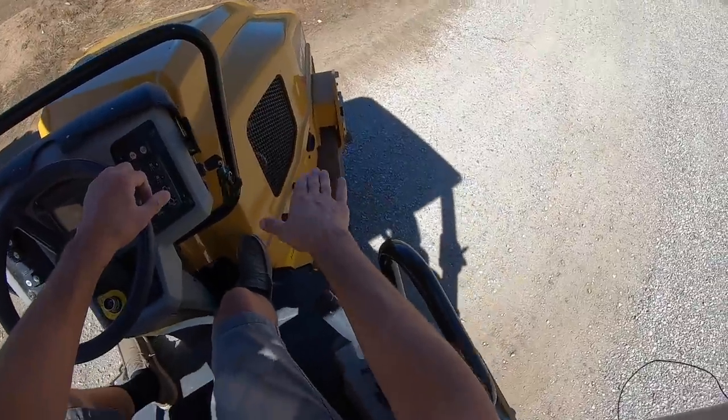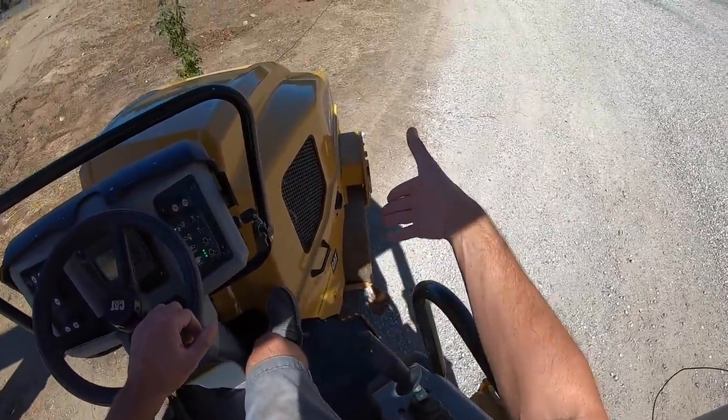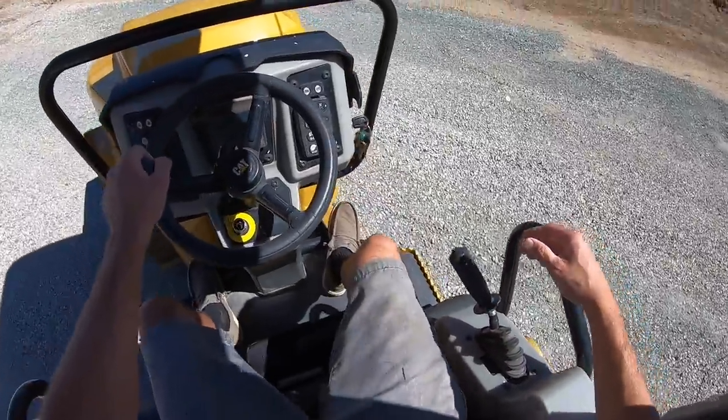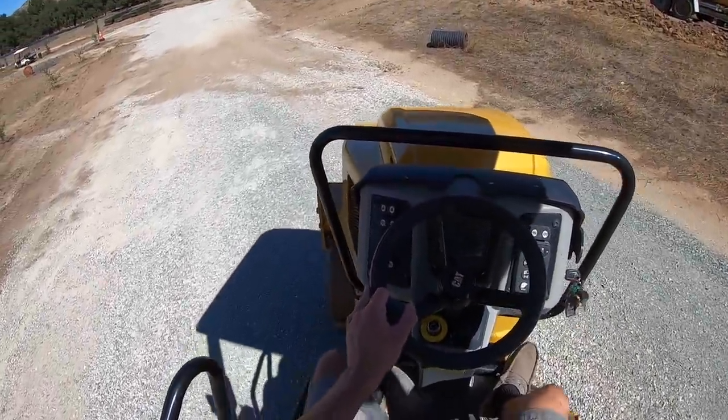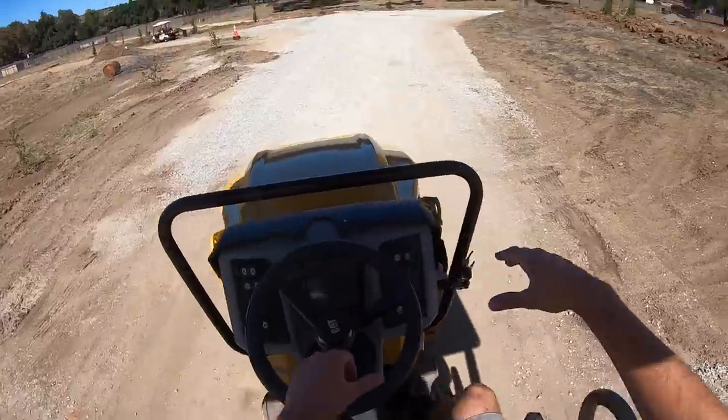You can see they don't like to turn real well when they just slip, which they're gonna slip on this stuff. These are meant for asphalt. Oh, it's gonna be a bumpy ride. I feel like I need a kidney belt.